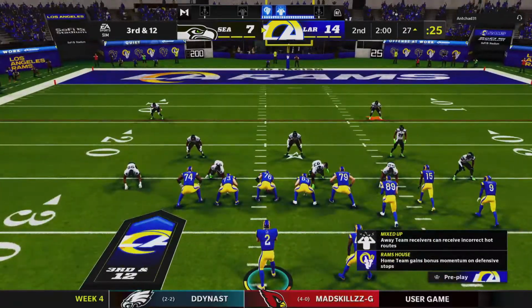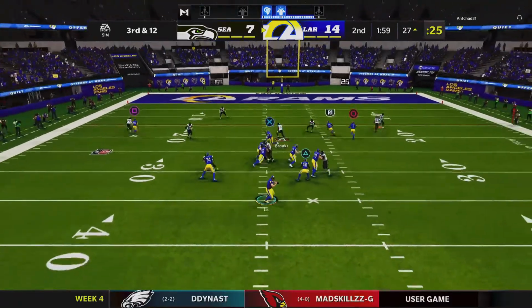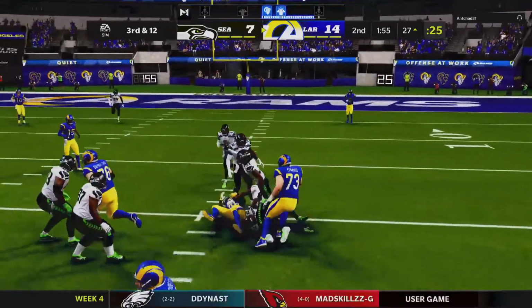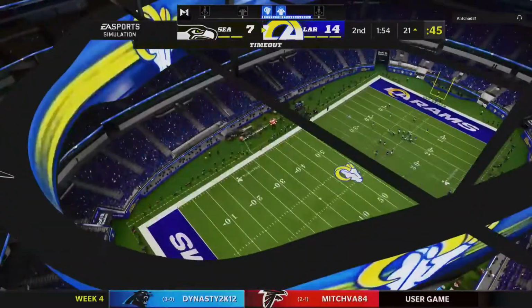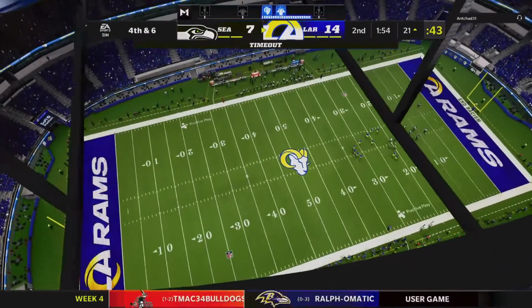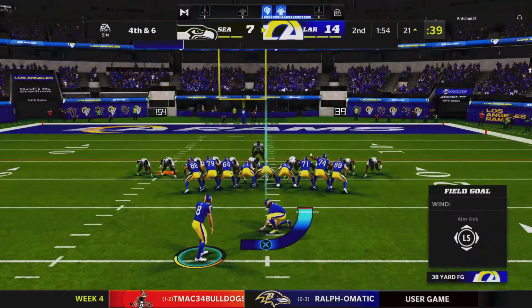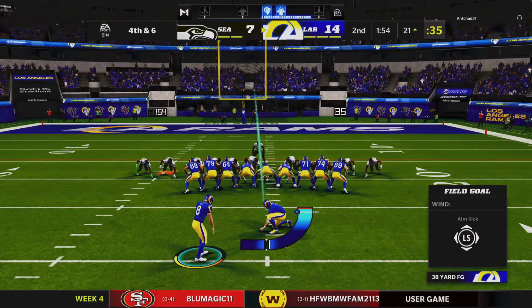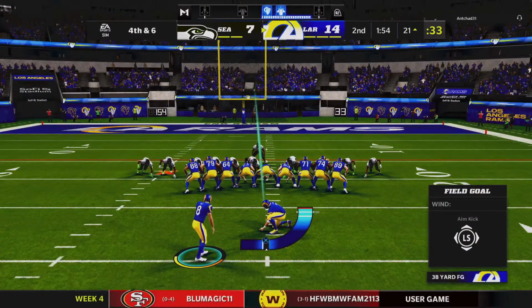On 3rd down, he'll drop to throw. He'll try and set up the screen. It's complete. And that's not going to get it done. He'll come up well short of the first at about the 21. Now a timeout called for by the defense. It's just their first, so they'll have 2 remaining here before we get to halftime.